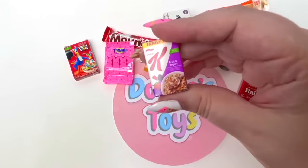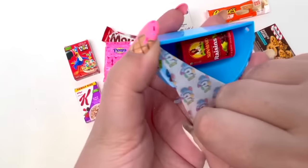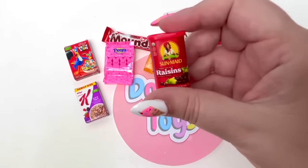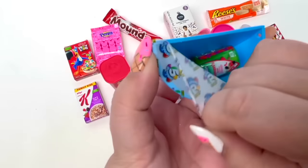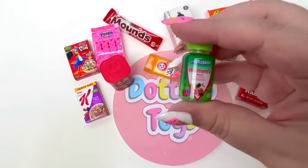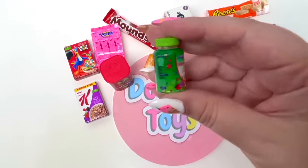Very big, very rattly. Hopefully it's one of the frozen moments. Oh, it's more raisins. But that's a-okay. We got a new piece to our collection. Here we go. Piece number 4. Okay, a new piece. Oh my goodness. What is it? Looks like we got VitaFusion Women's Multivitamin.